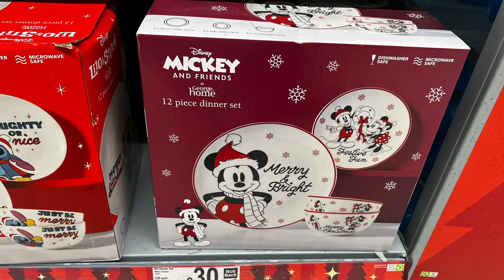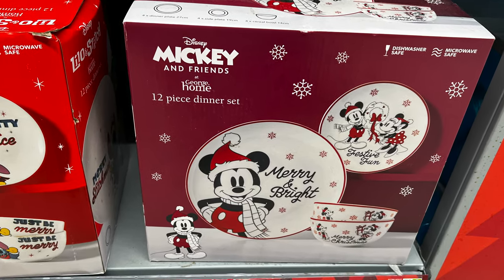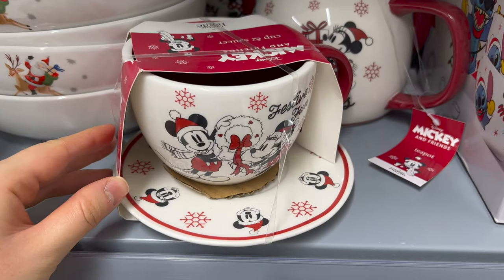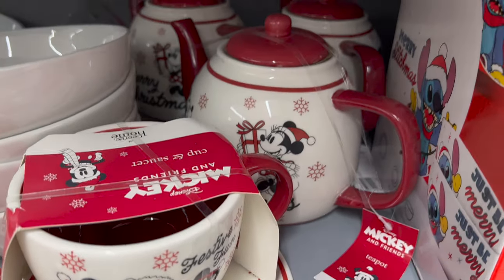to really lovely tableware. Today, you'll see their wide range of Christmas-themed Disney products, along with a comparison to some of the Primark Disney merchandise.